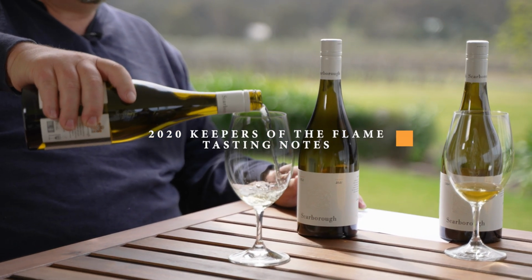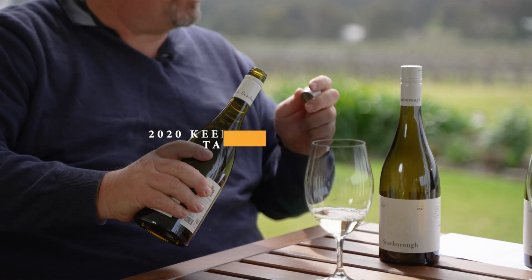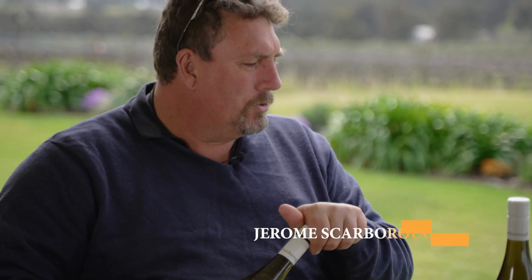So 2020 obviously was even more challenging than 2019. We were still in the depths of the drought. Everything generally was struggling. You looked around the area at the time and a lot of the native eucalypts and the like were unfortunately starting to turn up their toes because it had been so dry for so long, and the intensity of heat.